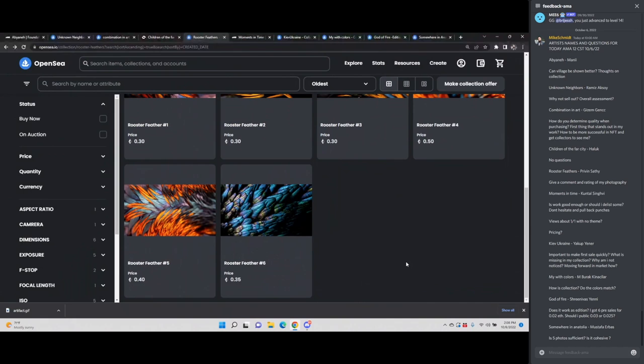How do you feel when you see the price difference reflected? But not only that, also the titles, Rooster Feather 1, 2, 3, 4. I think you can come up with better titles than that. And I think that's what you were alluding to by pointing out Rachel's collection, right? Yeah, that's what I had mentioned.